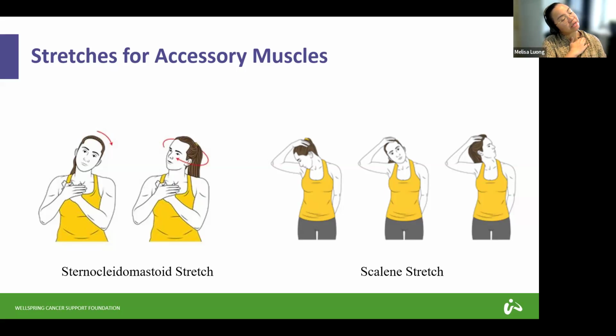So typically with these exercises, you want to hold for about 30 seconds and you want to repeat the same amount of reps on each side just to even it out. And what you might even notice is that you may have one side that's tighter than the other. Typically, if it's your dominant side, that tends to be a little bit tighter. So for me, if I'm right-handed, I notice personally that my right sternocleidomastoid muscle was a little bit tighter compared to my left. Okay, so I'll invite you all to come back to your normal resting position.